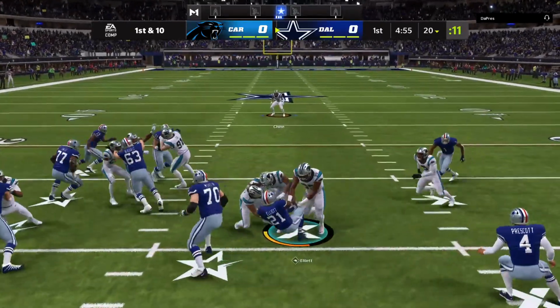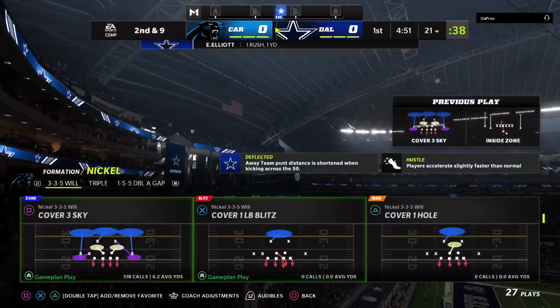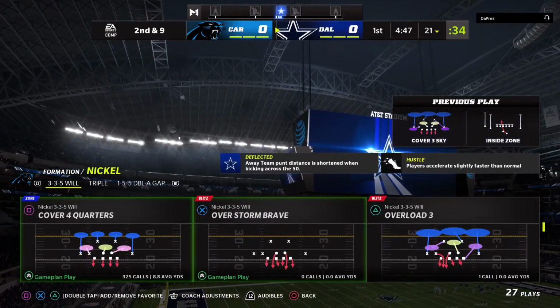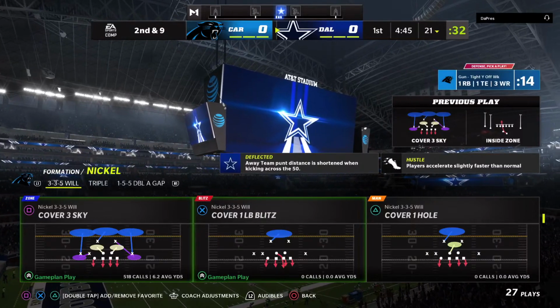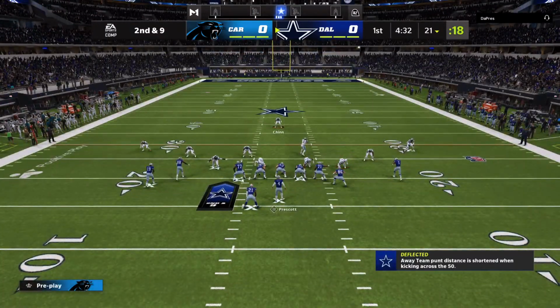Now the first carry for Ezekiel Elliott. Fights forward for only about a yard up to the 21. And the big fella stuffed that one up in a big way. I think doubling him has to be a priority because you can't move up to the next level if you don't take care of him first. 2nd and 9 now from the 21.